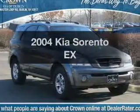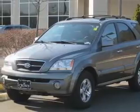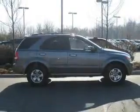Get noticed in this 2004 Kia Sorento. This is the set of wheels you've been looking for, with a reliable six-cylinder engine. The powertrain includes four-wheel drive, driven by an automatic transmission. Stand out from the crowd with premium wheels.